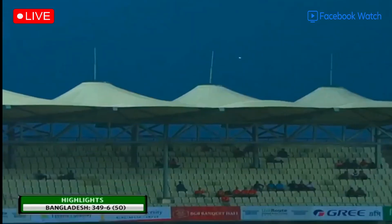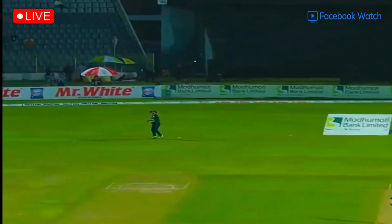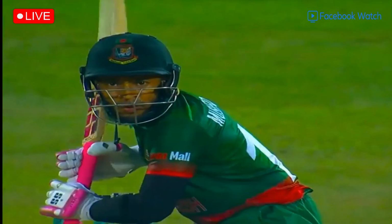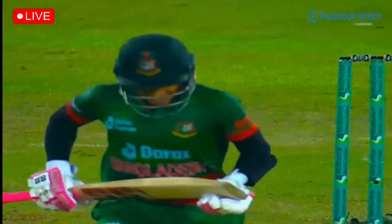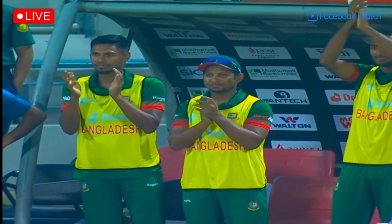Yasir Ali came in, played his part, 7 off 7 deliveries, well caught. At that good point, when he needed a boundary, he found one, and it was a single off the final delivery of the innings that brought Mushfiqur Rahim his 100. A lovely way, a nice little touch, and he is elated, thanking the Almighty. He has really given the crowd and his teammates an innings to remember.